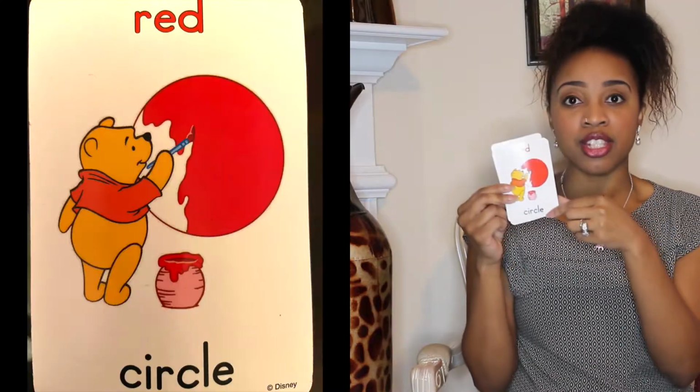And I'm just going to the next one. What is this? Red circle. So I'm not going to drill and skill her, but I'm simply reinforcing the new vocabulary word with the object. And if you notice, I use my tracking finger as I said the word, so that just cues her eyes and her brain to focus on the word that I'm pointing to.